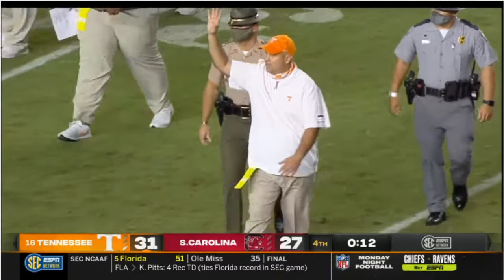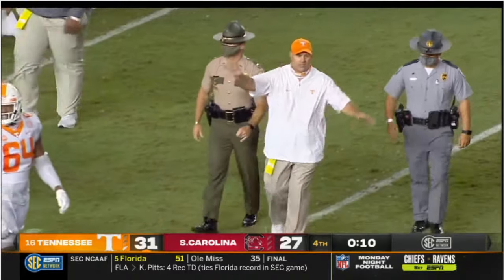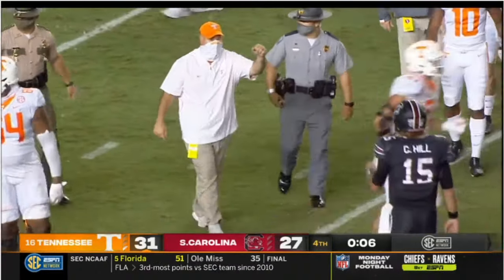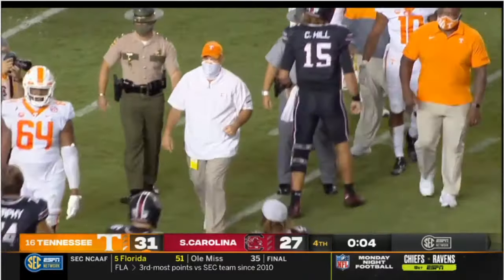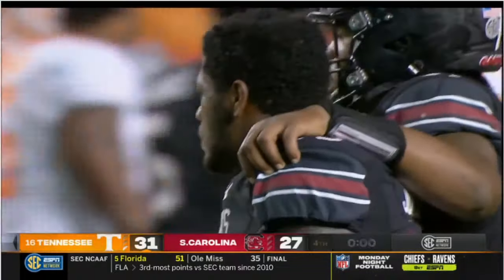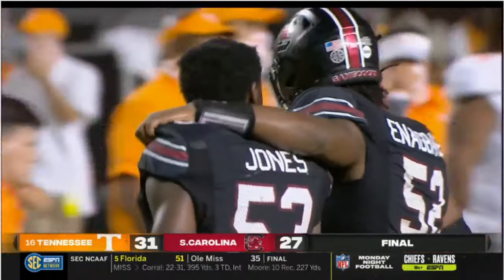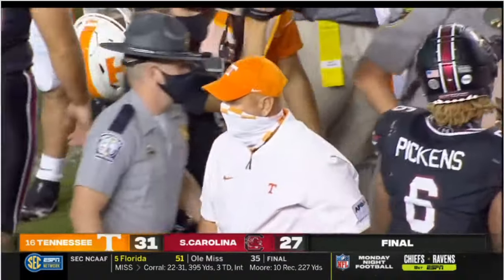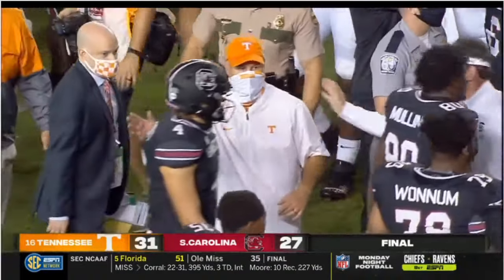Well, we knew it would come down to the wire, and it did. We never knew it would end like this. Jeremy Pruitt and the Vols will take it. They've won 7 in a row. Can't say enough about the way they finished the season, but it doesn't carry over. Can you keep that momentum going? And ultimately, Tennessee was capable of doing that.